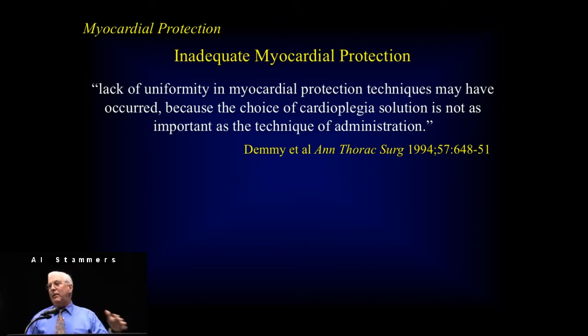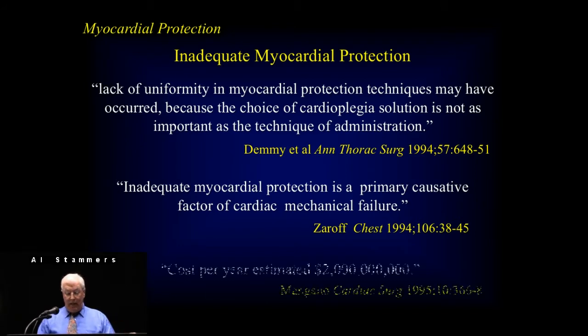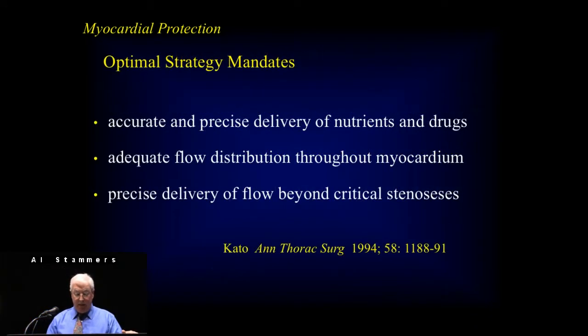Amen. How many people here have several surgeons who perform different cardioplegia techniques, and the outcomes are very, very similar, yet they all swear by those? Others, such as Zaroff, had stated that inadequate protection is the primary causative factor for putting in VADs and post-operative intra-aortic balloon pumps. And then finally, Mangano from the McSPI database said that the cost of inadequate myocardial protection is probably up to $2 billion a year.